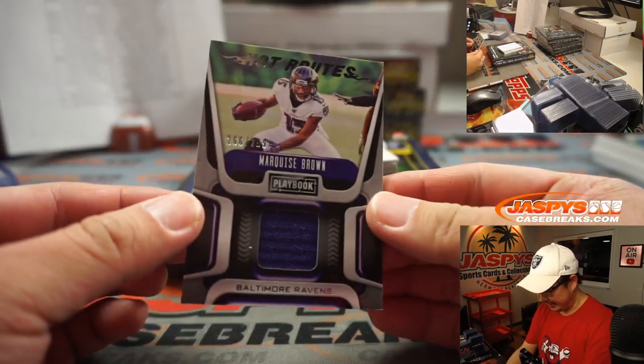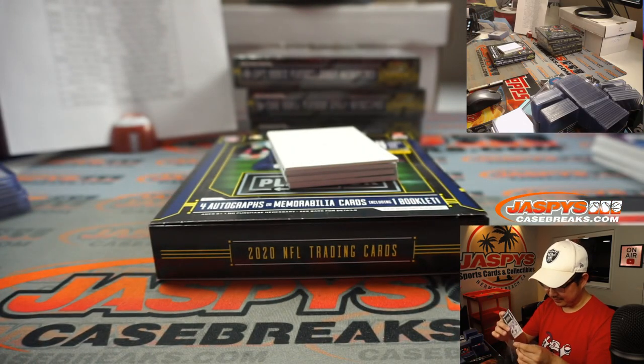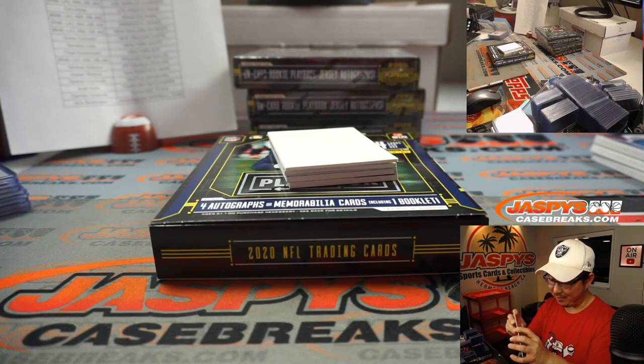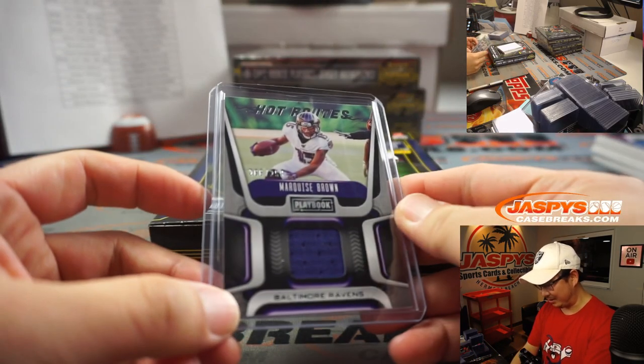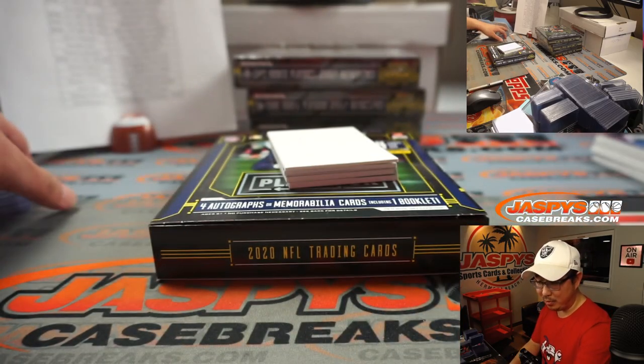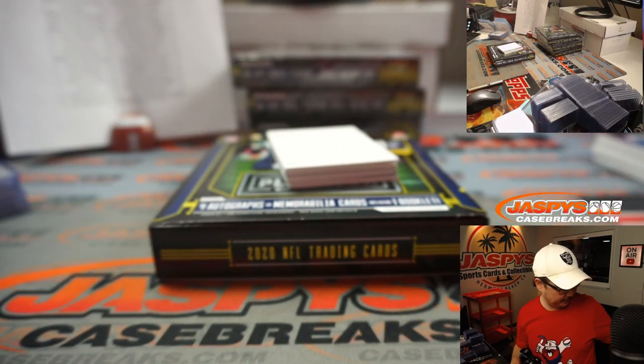We've got Marquise Brown. Hot routes to 299. That's right, John. He's from Portland. Of course he's talking about Carmelo. There's Marquise Brown. Just missed a huge pass from the backup quarterback. Ravens are a number block team. Ravens 6. Fuad.